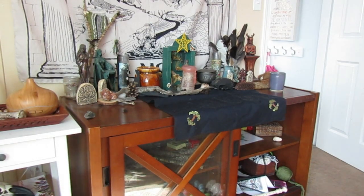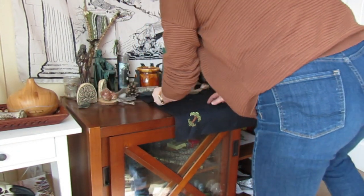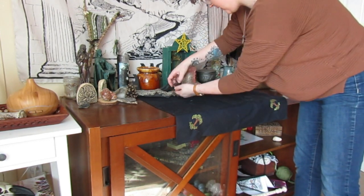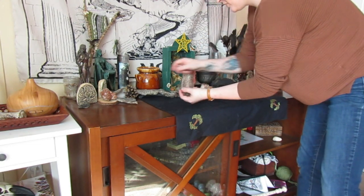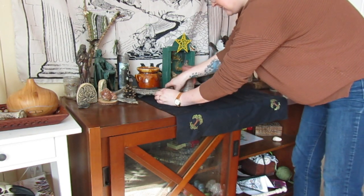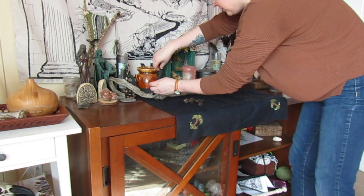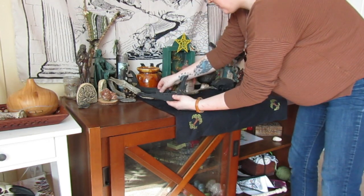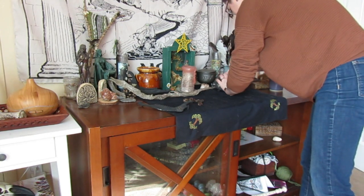So last, my altar needs a tiny bit of attention. There are a couple things on here that I want to remove, like all these little tiny spruce cones. I'm also going to remove at least, how do I want to do this? Do I even want to do it at all? That's the question. I think I'm just going to leave one of these up. I think I'm going to put the other one away.